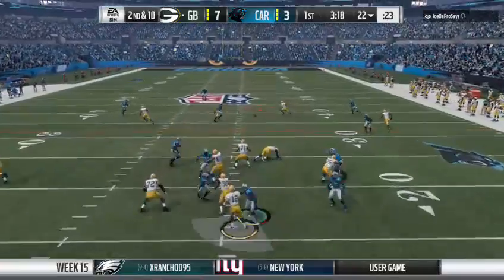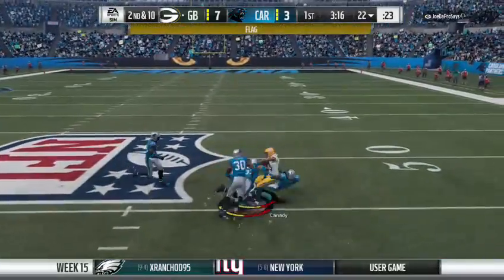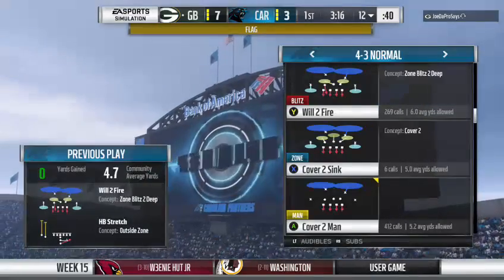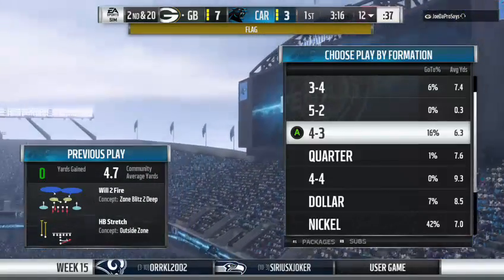On second down, here's Rodgers. He completes it middle of the field to Janis. And he's going to be taken down here with a penalty flag on the field.